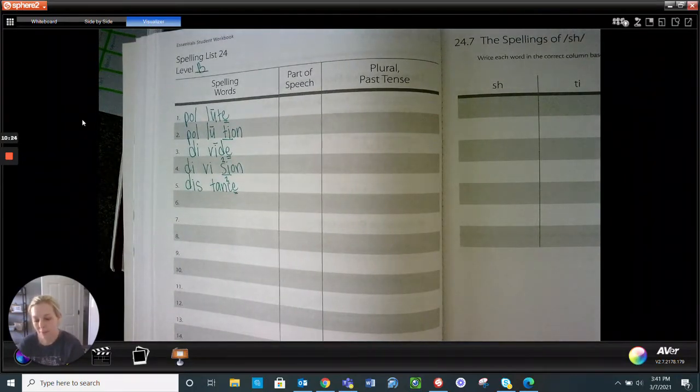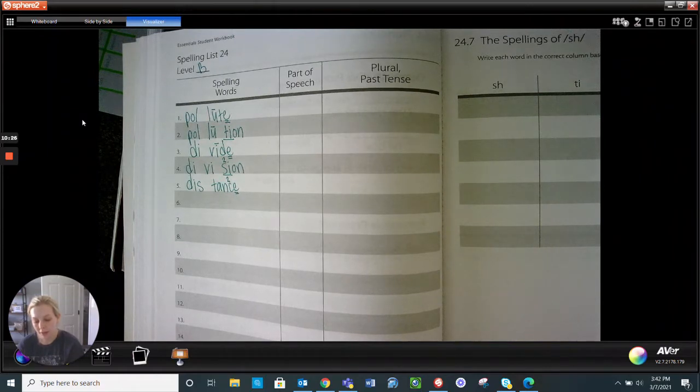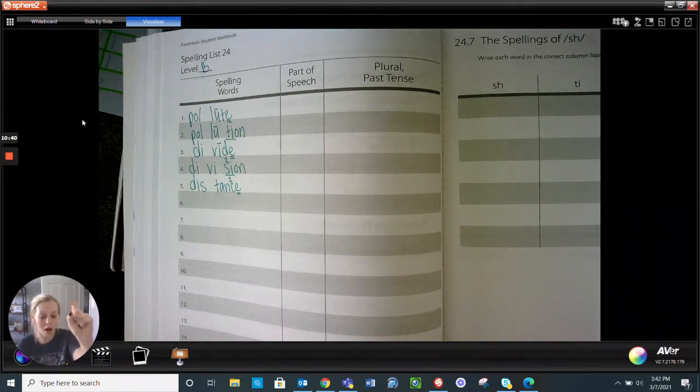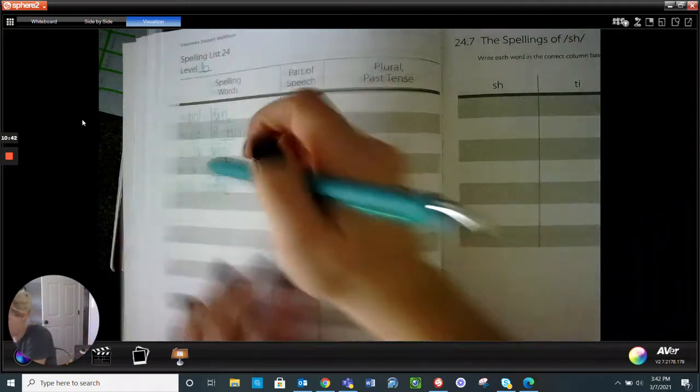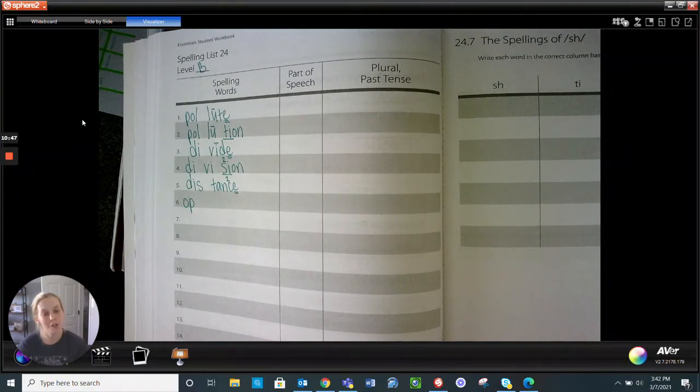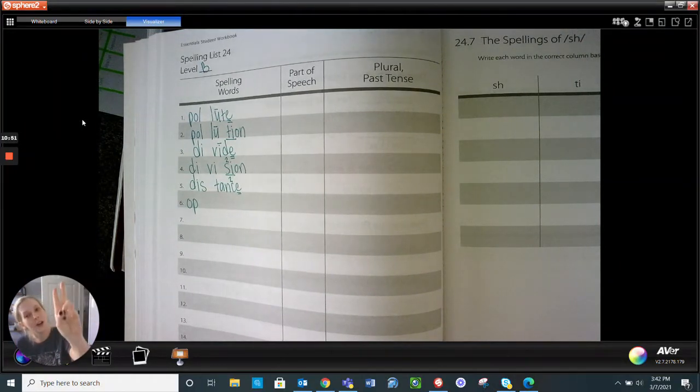Number 6, operation. The operation is designed to fix the break. 4 syllables in operation. First one is op, sound it out. Op, finger spell, op. Second syllable is er, sound it out. Finger spell, er.